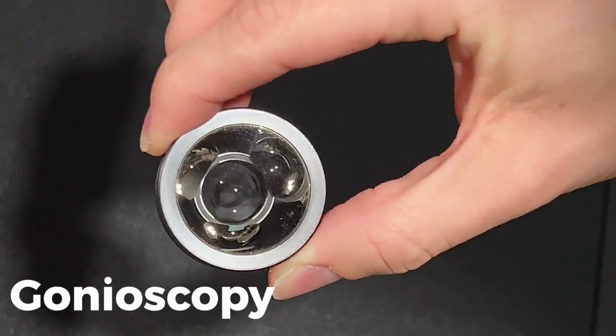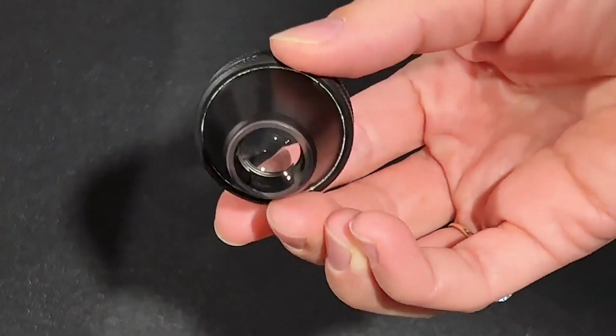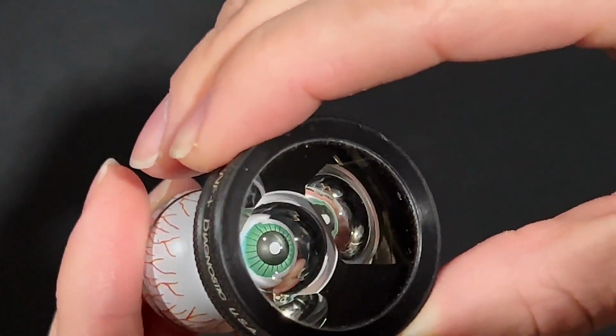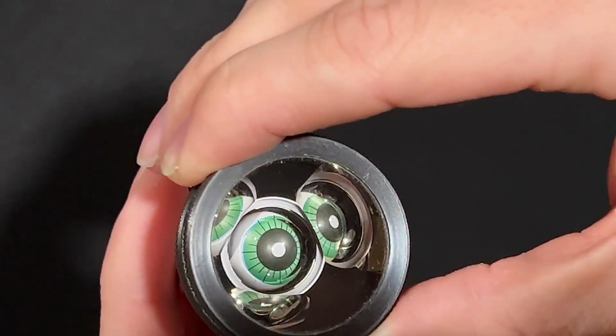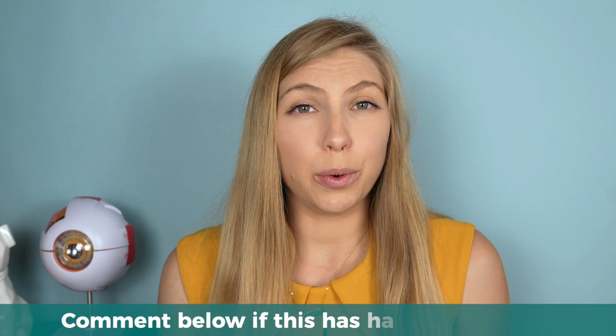There's a certain test that they can do called gonioscopy, where they use a special lens to look at the angle of the eye to see whether it's open or closed. The angle can also be evaluated in different ways, but they're more of estimations, they're not as accurate, and gonioscopy is the true way to find out. But your doctor should be able to tell you if you appear to be at risk and if a gonioscopy test is necessary. Have you ever gone to an appointment and your doctor decided not to dilate your eyes because they thought you were at risk?